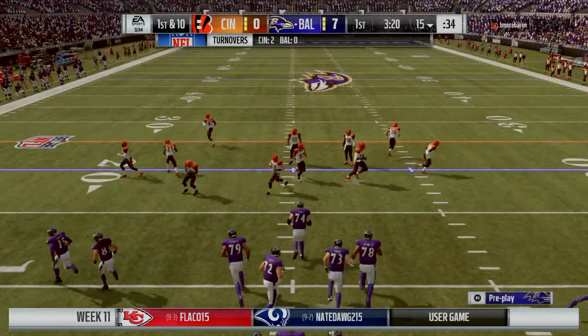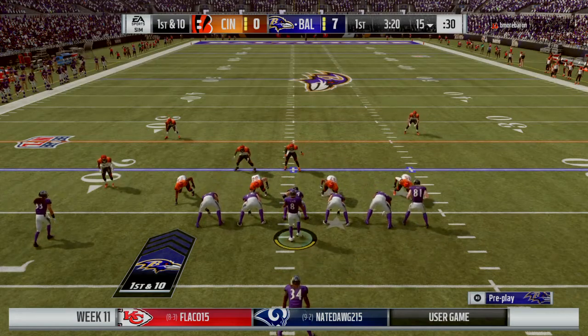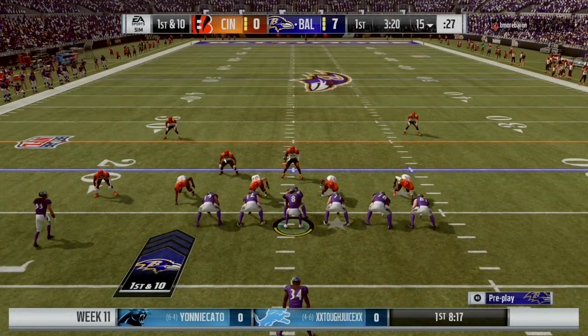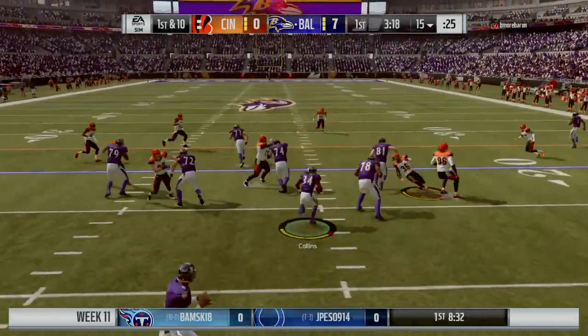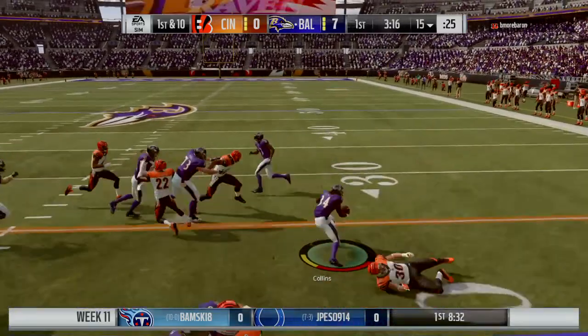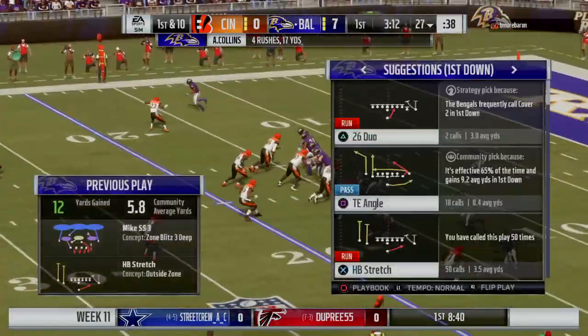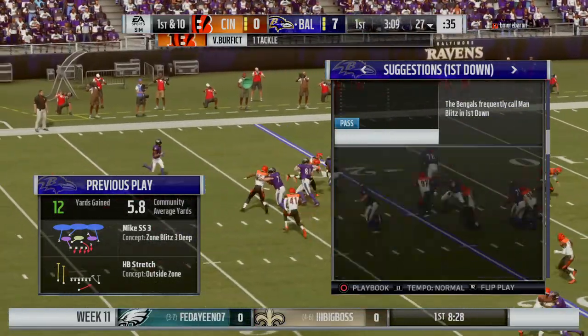Jackson and the Ravens come up now, 1st and 10. Here we go now. 3-19. The drive starts with a run by Collins. And he works it across the 25 before being tackled. Nice way to start the drive, a gain of 12 and a 1st down.